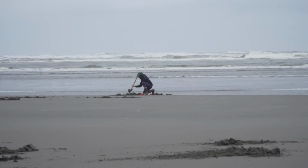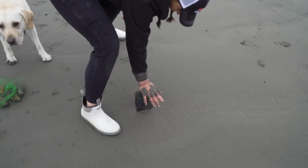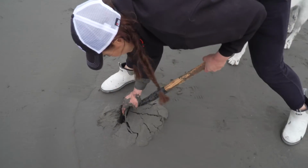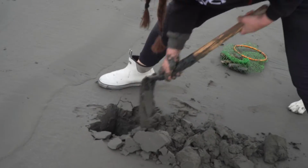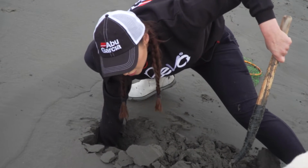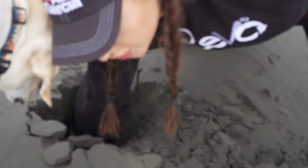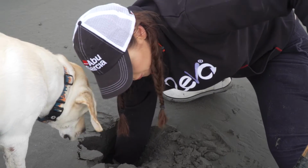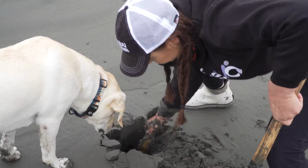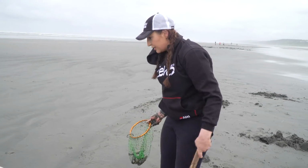There's 3. So the limit is 15. That's what I'm going for. And you do have to take the first 15 that you dig, regardless of size. Boy, these babies are deep today. It's not a bad one at all. I like that. Anything left, Oli? Get it.